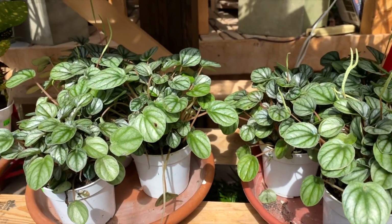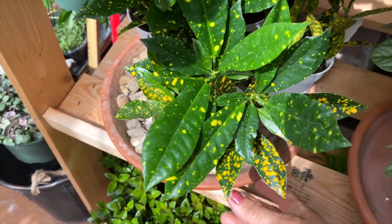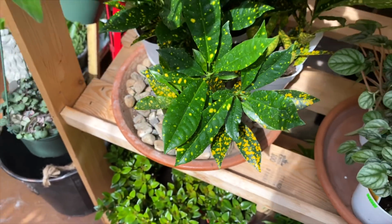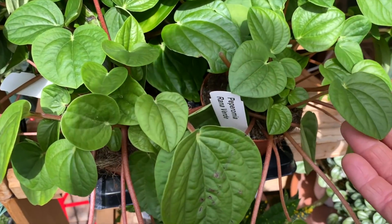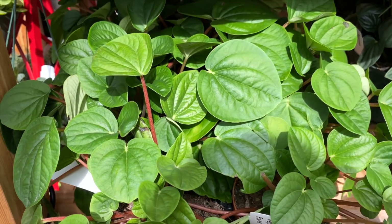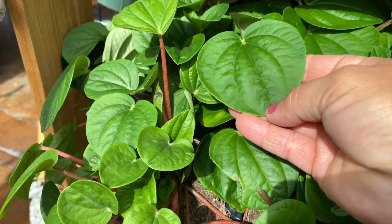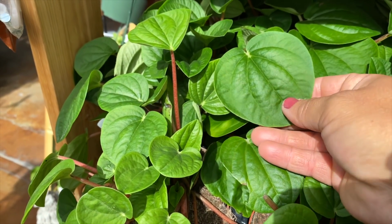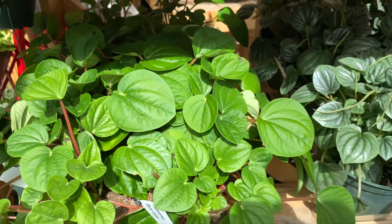Peperomia with a little bit more silver variegation. There's an apple leaf croton, which has the bright yellow speckles. Peperomia called Rana Verde. It's really pretty. I don't think I've had this variety before. This leaf right here reminds me of the same color of plain the blue salvia. It has that sheen, and it almost looks velvety, beautiful medium sage green.